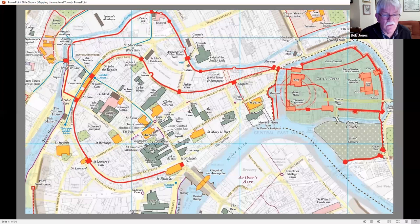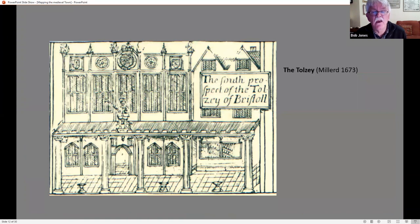And we actually have an illustration of this. Here is the Tolsey. It's had another story built up. This is illustrated by Millard in a little vignette alongside his map of Bristol, 1673. So here you've got basically the structure that Worcester's describing, and then it's had this second story added at some point afterwards.